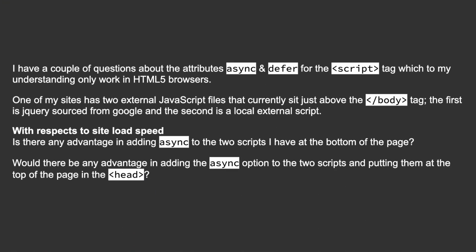I have a couple of questions about the attributes async and defer for the script tag, which to my understanding only work in HTML5 browsers. One of my sites has two external JavaScript files that currently sit just above the body tag. The first is jQuery sourced from Google and the second is a local external script. With respect to site load speed, is there any advantage in adding async to the two scripts I have at the bottom of the page?